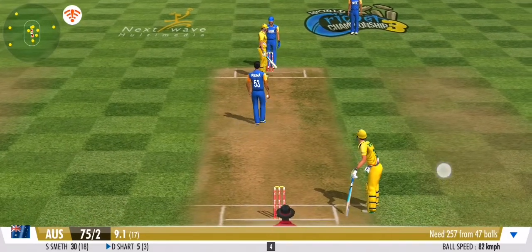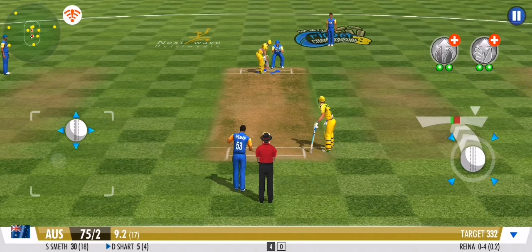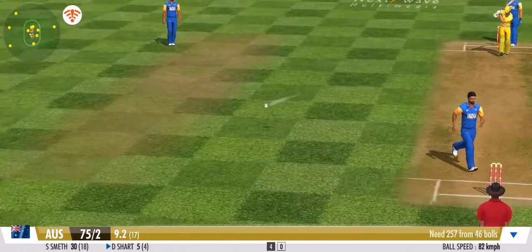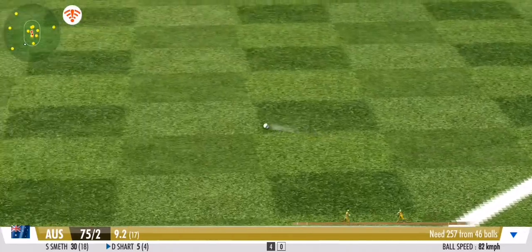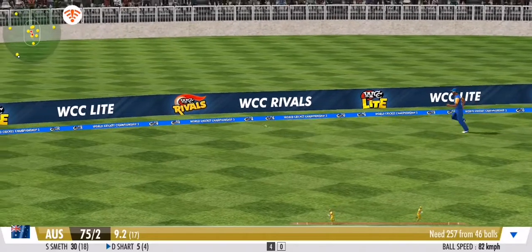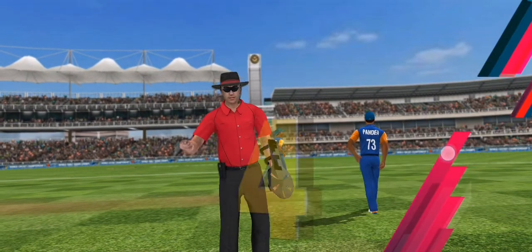Steps out his front foot and defends that beautifully. A clever one that left no room for the batsman. Dot ball. He pushes that one onto the mid-wicket for more runs. Boom! Bang! That ball races away to the boundary.